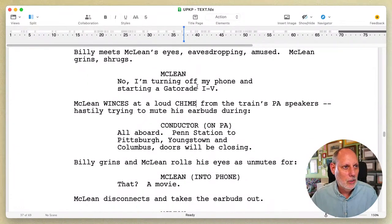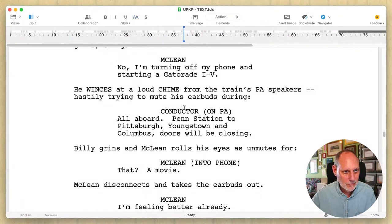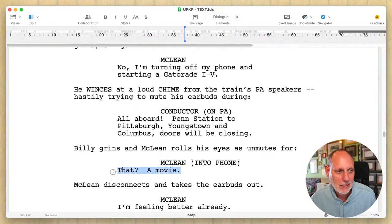Okay, this is just a little long. All aboard, Penn Station to Pittsburgh. Doors will be closed. Gotta go.